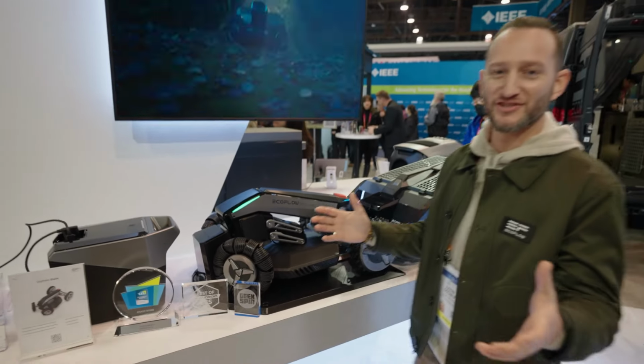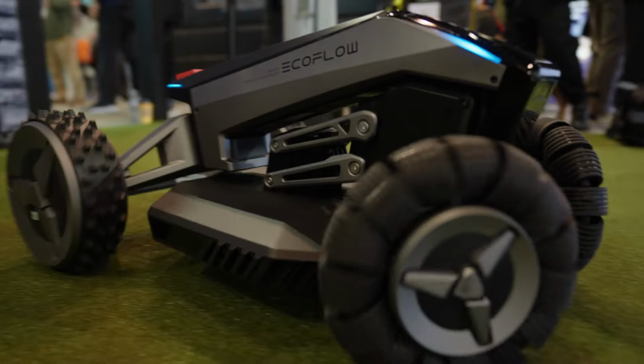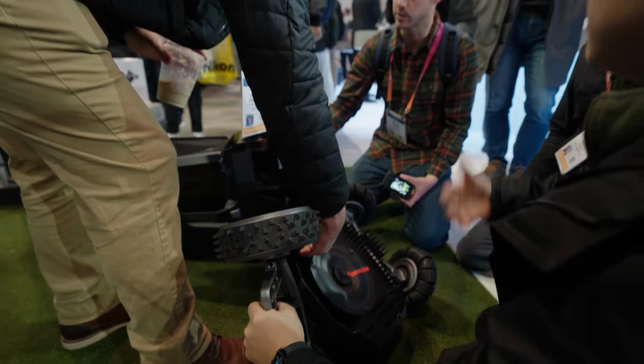This is what everybody comes to CES for, to see something fancy, something shiny, something new. Well, this is the world's first ever lawn sweeping mower from EcoFlow that you never have to worry about cutting your grass again, which means never having to worry about sweating again.